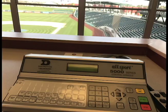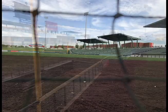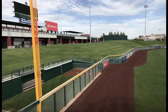Sloan Park, which was built in 2012, is the Cubs' new spring training stadium. It has a boatload of new features like 15,000 seat capacity and new LED lights which surround the field. It's one of my favorite stadiums for spring training.